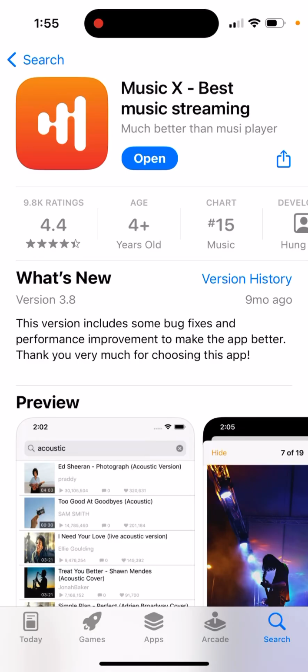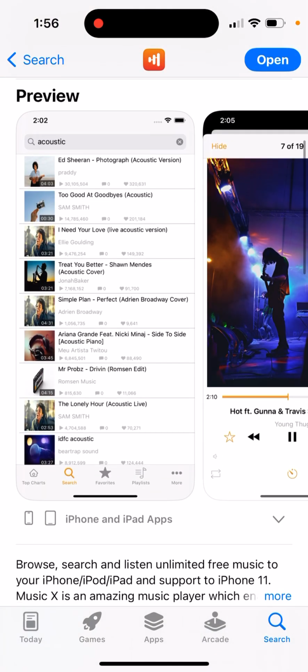So here's MusicX app, best music streaming. This is a new app which is just an alternative to Music app. Music app was basically deleted. Yeah, something happened. Probably YouTube wasn't that happy. That Music app is not allowed in the iOS App Store. That's why it was deleted. And now you just see this.